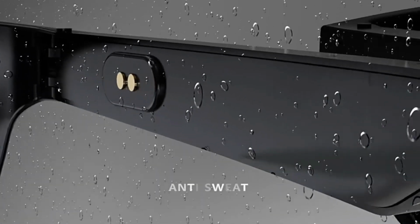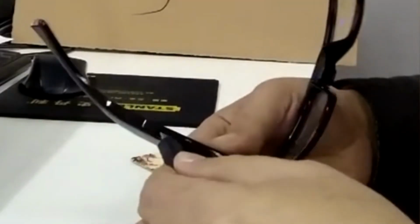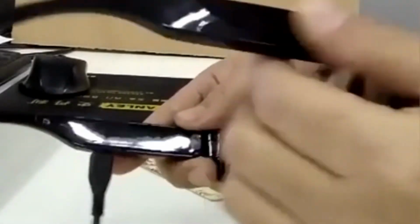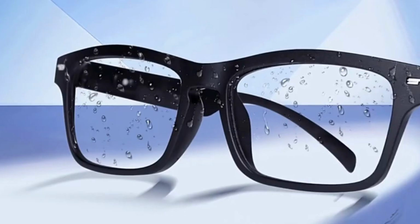The use of spy glasses has gained significant popularity in recent years, and they can be found on various online shopping platforms and retail stores. It is important to check local laws and regulations before purchasing and using spy glasses to avoid any legal repercussions.